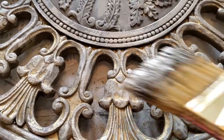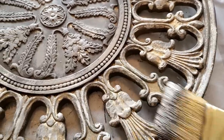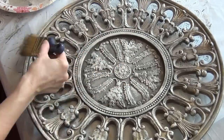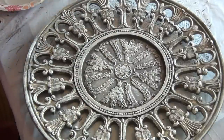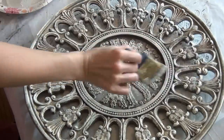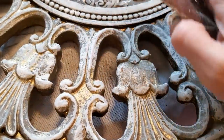And then I applied a creamy white color using a drag brush technique to hit all of the raised detailing. You can see from this view how it adds highlights and dimension with very little effort. For the final color, I'm using Rust-Oleum chalked paint in linen white and only hitting the highest areas. After drying completely, I used sandpaper to lightly distress it and reveal the colors underneath.